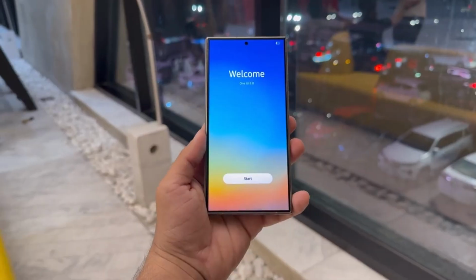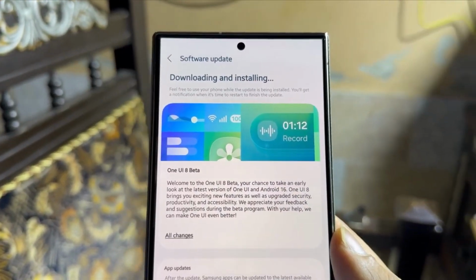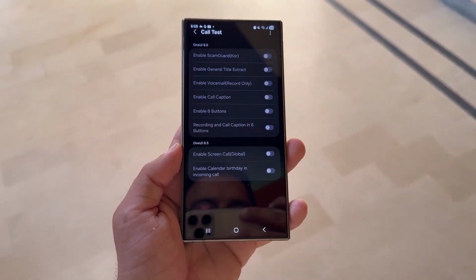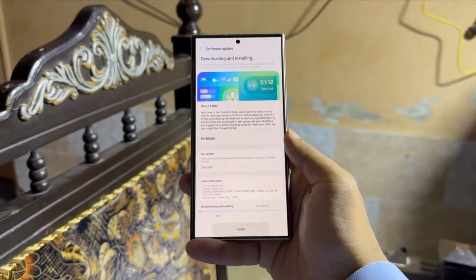Previously, 7 countries were part of the early rollout, but now, it's been reduced to just 4. While this could help Samsung release a more stable version faster, it might also delay the beta launch in important markets like India and Poland, which usually get early access.